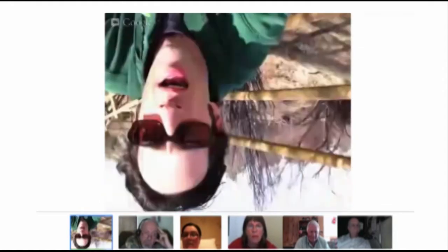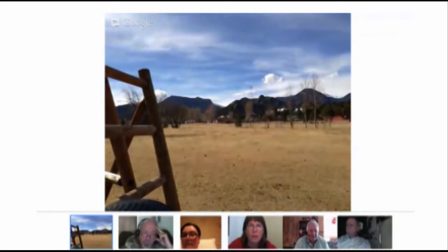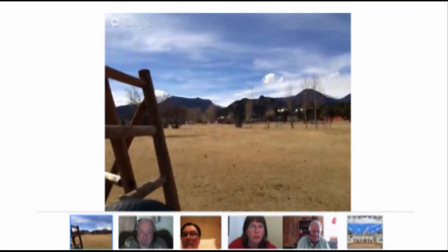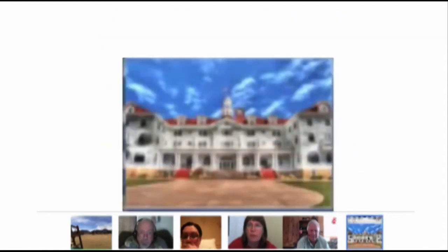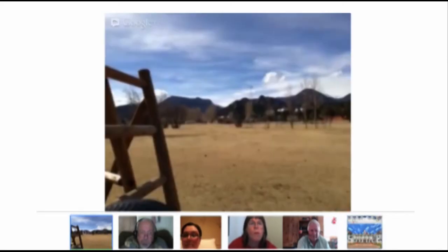We'll give you a view of what we're looking at here. We have the Stanley Hotel up and to the right. We're a little far away, and hopefully when we get to the photo session later, we'll have a better view for you. But the Stanley Hotel is just this white strip right up there. We're on Estes golf course here.